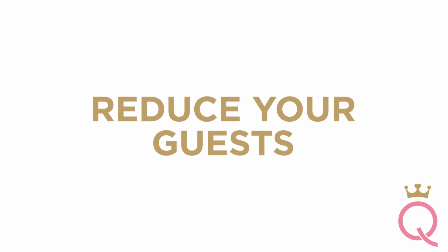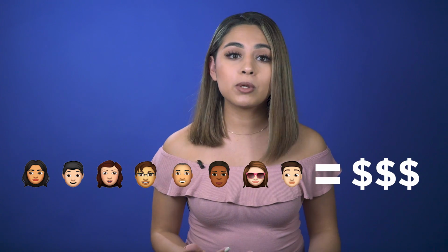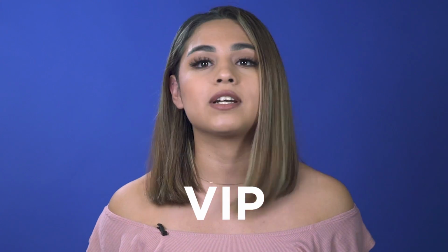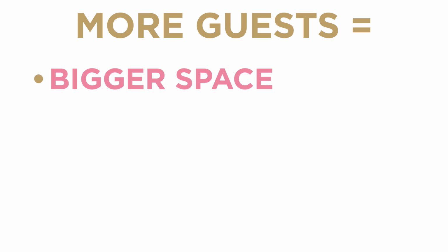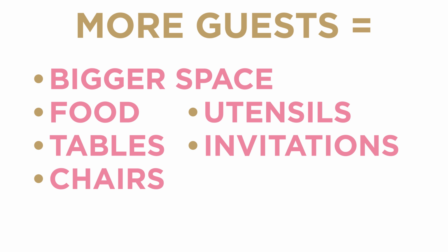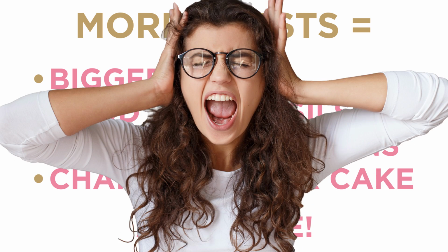So number 1, reduce your guests. This is number 1 because keep in mind that the more people you invite, the higher your expense. Keep it VIP to your closest friends and relatives. You always have to remember that if you invite more guests, that requires a bigger space, more food, tables, chairs, utensils, invitations, a bigger cake, and all of that. And sometimes you just don't have the budget for it.